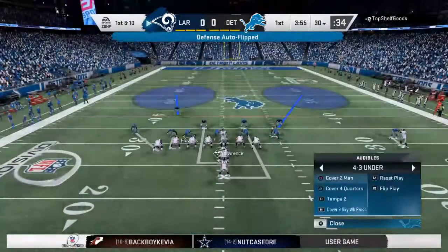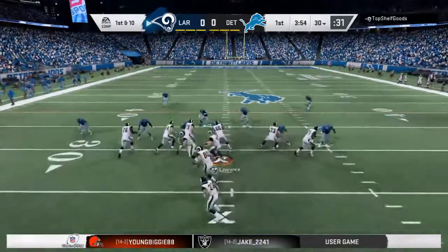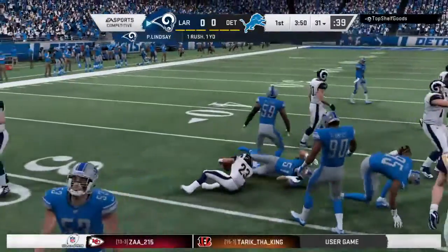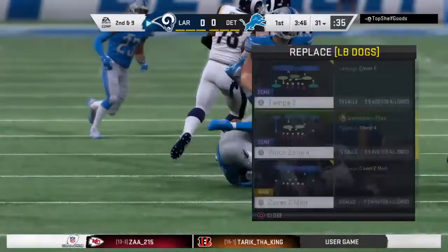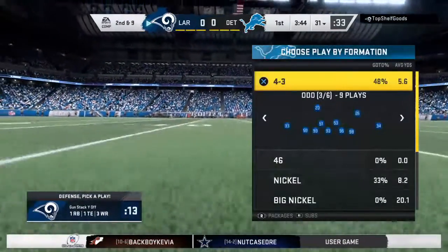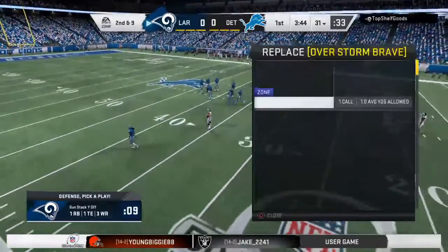So 1st and 10 now from the 30. They'll run for the first time with Phillip Lindsay. Just a yard on the pickup there, and it'll bring up a 2nd and 9. Nice job by that defensive front there to hold them to a short gain on 1st down. Well played, I must say. Yeah, only getting 1 yard. There was no room to run.